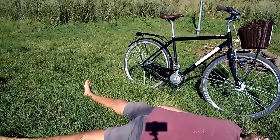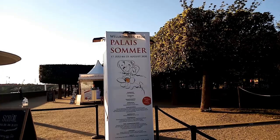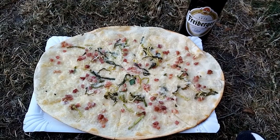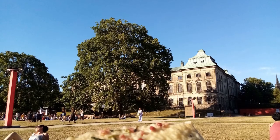Admire the views back towards Dresden, and then stop off at the Palais Sommer, which holds free outdoor concerts, and whilst there, enjoy Flammkuchen and a beer. This is a thin and crispy dish which is a bit like pizza but better. The most traditional combination includes bacon and caramelised onions, a slice in the sun.